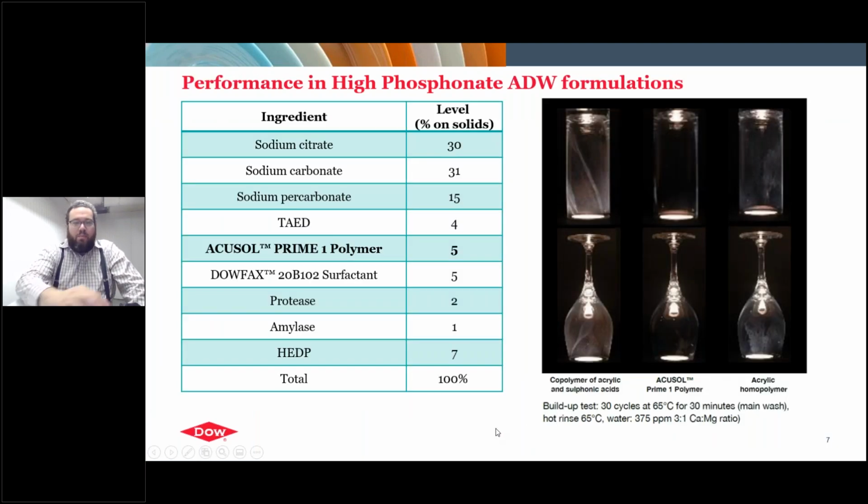We then move to an even more harsh condition. These European formulations contain a significant amount of the organophosphate known as HEDP. This is a threshold inhibitor commonly used in European dishwashing conditions. In this case, we compared the performance of Accusol Prime 1 against not only the moderate performing acrylic homopolymers, but also the premium acrylic sulfonic acid copolymers.